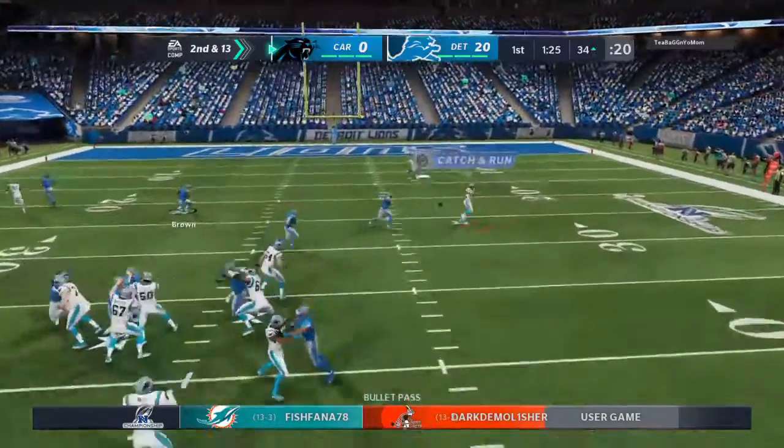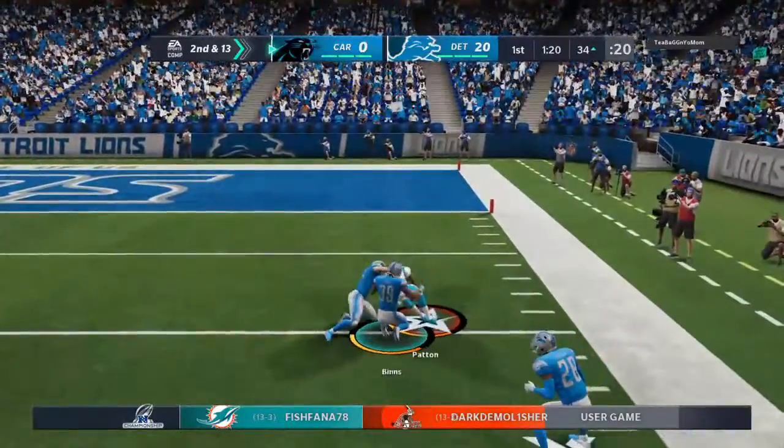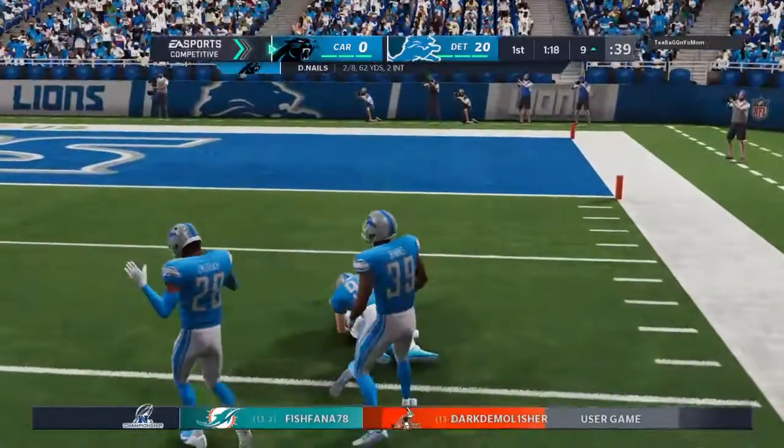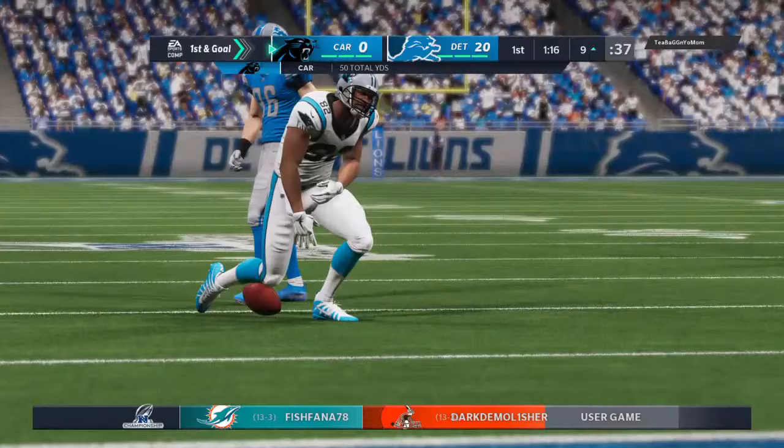Now a shotgun snap as they'll look to throw. Quick hitter here, it's complete. And they move this all the way down to the 9. A really nice gain of 25 yards.